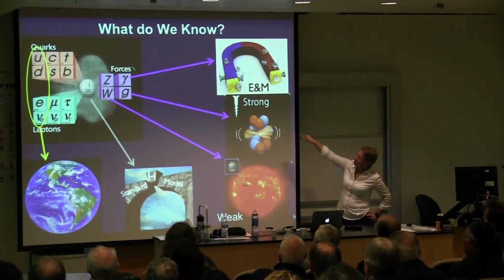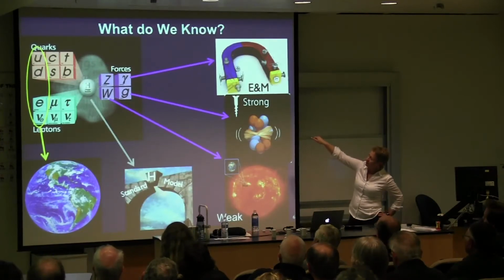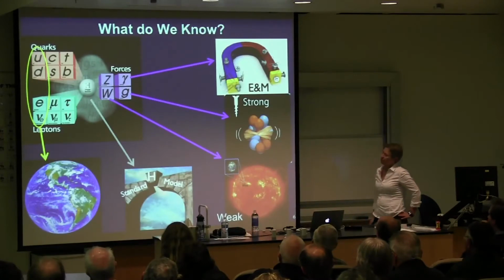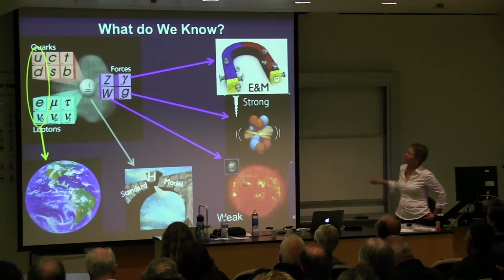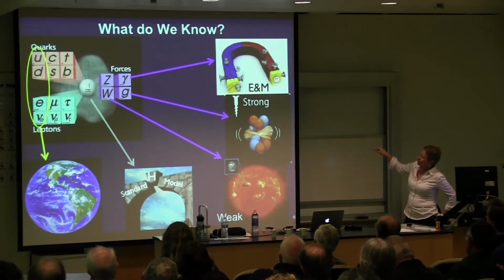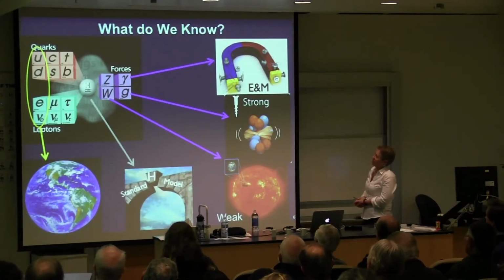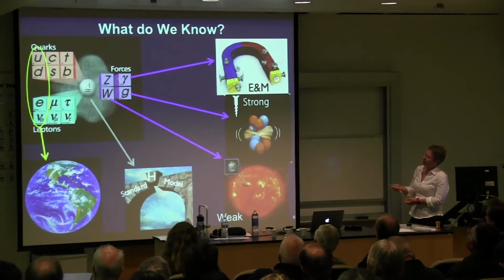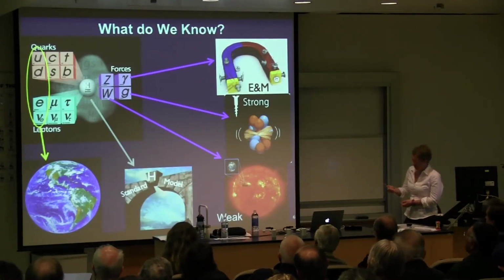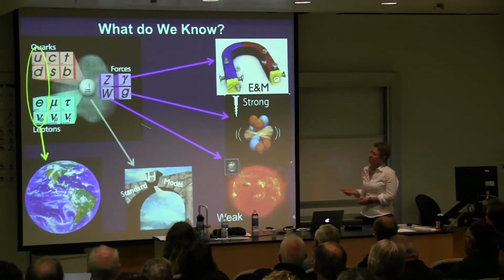And then the other parts of our theoretical model are the force carriers. The force carriers mediate the interaction between these matter particles. So there is the electromagnetic force, which is mediated by a photon. There is the strong force, which binds the protons and neutrons together in the nucleus, and this is mediated by a particle called gluon. And then there is the W and the Z boson, which are a bit more complicated. While these ones have no mass, these have a significant mass, and these mediate the weak force.